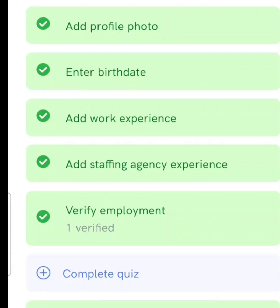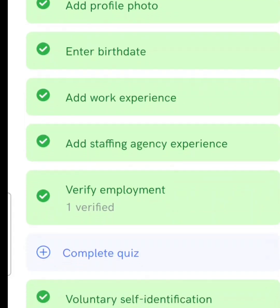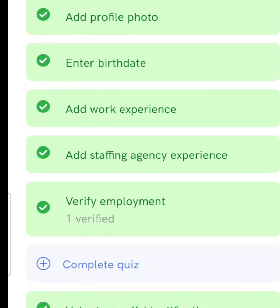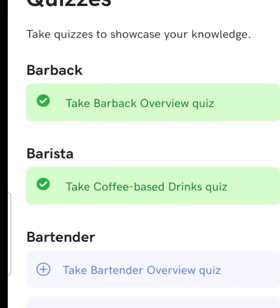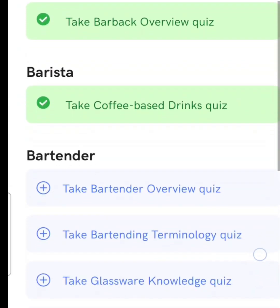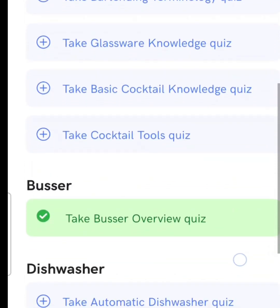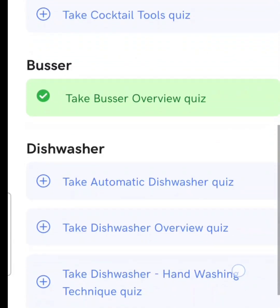How to sign up. So how you sign up for Instawork is you download the Instawork app, create a profile, upload your ID and job experiences, and select the type of shift you're interested in. Some shifts may ask for a quick intro video or training.